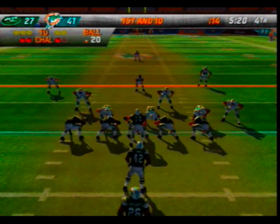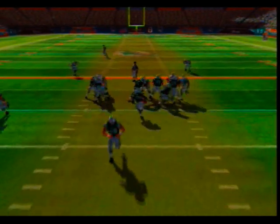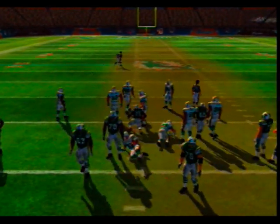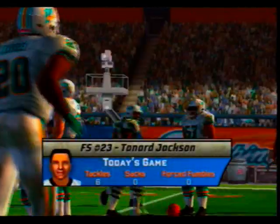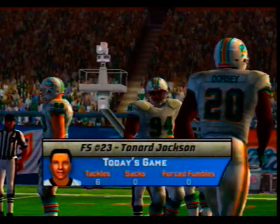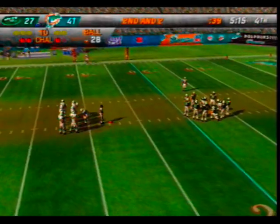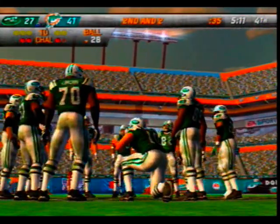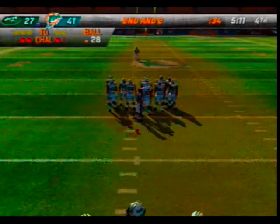First and 10. Pritchett lines up behind his fullback. Jackson is there for the tackle at the 28-yard line. I'll tell you, he might have one of the fastest first steps in football. He's one of those guys who is patient, accelerates quickly, and is very good at using his downfield blockers.